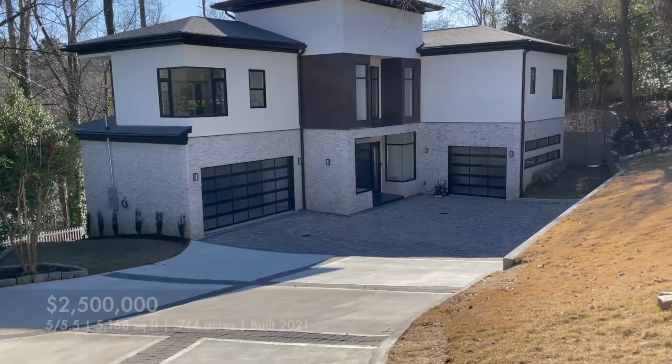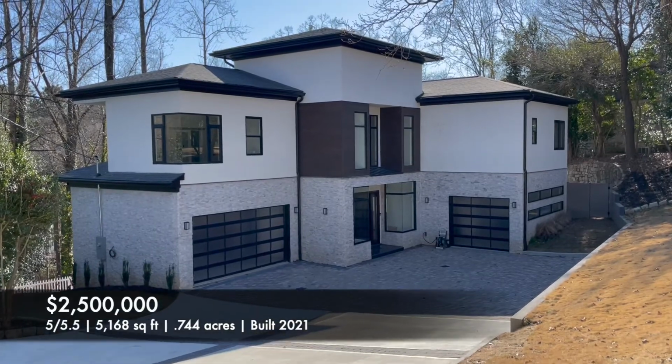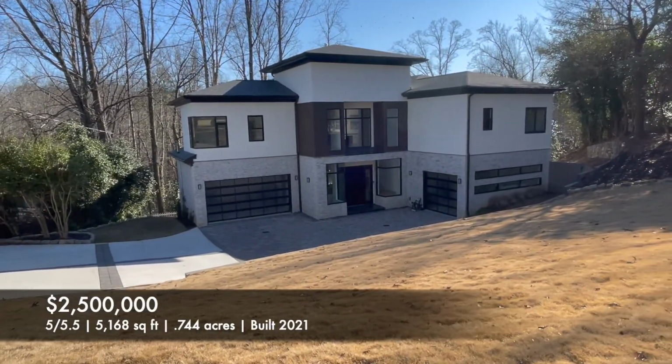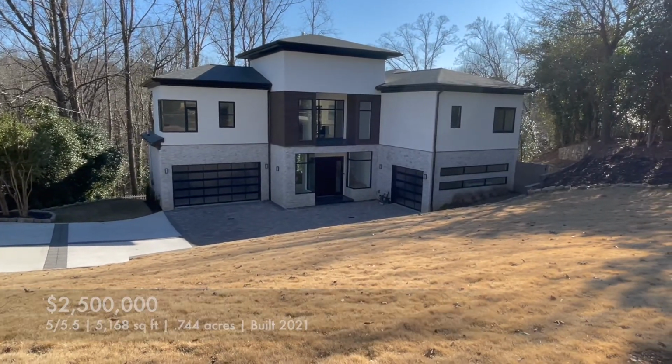So there was one I was going to show you. It was a $3 million one, but it was so high up on a hill and secluded behind all these trees, you really couldn't see it. So it really didn't make for good filming. So instead, I'm going to pivot and show you this new construction. It's still for sale. It's listed for $2.5 million. It's a 5-bedroom, 5.5 bath. It's just over 5,000 square feet. And you can see it has 2 different garages there, and it does have a pool.